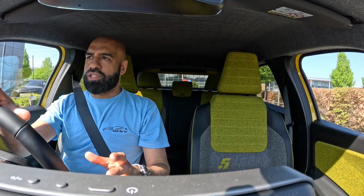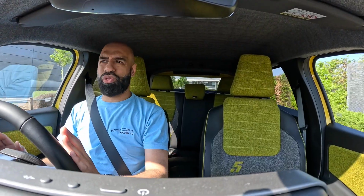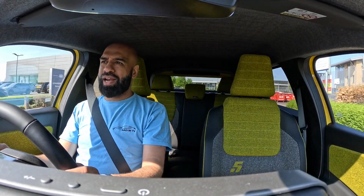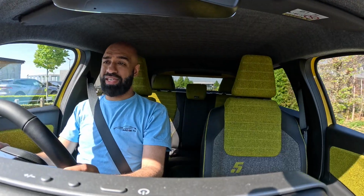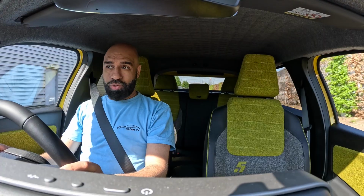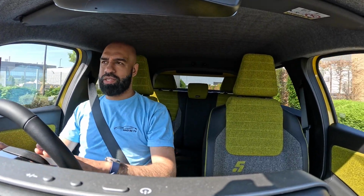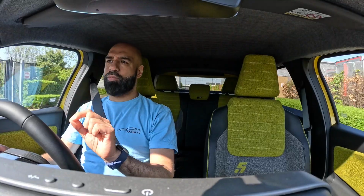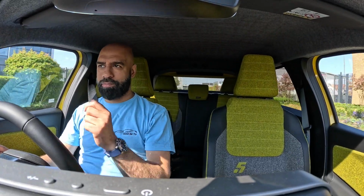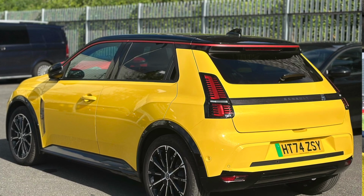Let's talk numbers. So this particular derivative starts at 28 grand. The range starts at 23. And you know what? For an electric car, 23 grand, that is nothing. That is not a lot of money for a 5-door electric car. So £28,000 this starts at, plus the paint. Paint's a little bit more expensive, £1,200. So the yellow with the black roof, with the red outline, absolutely fantastic.